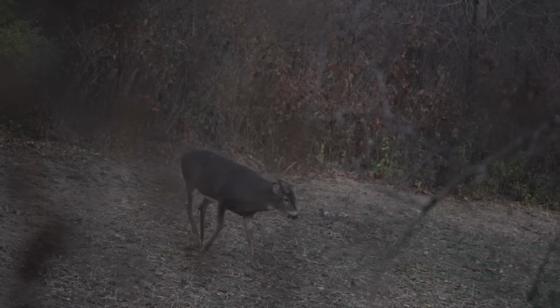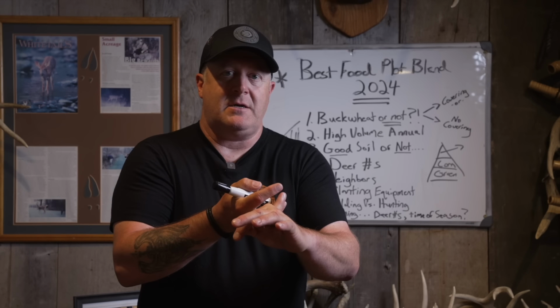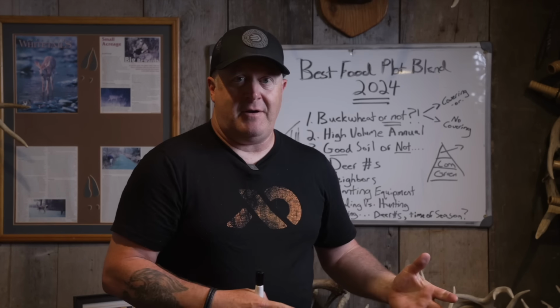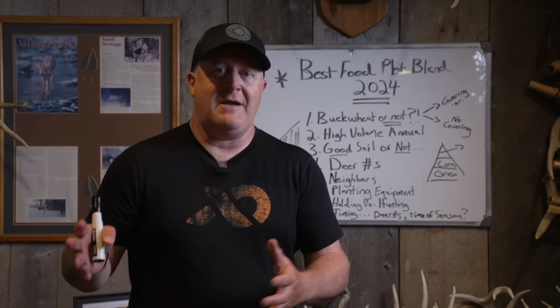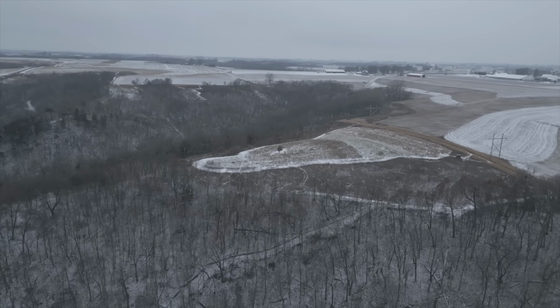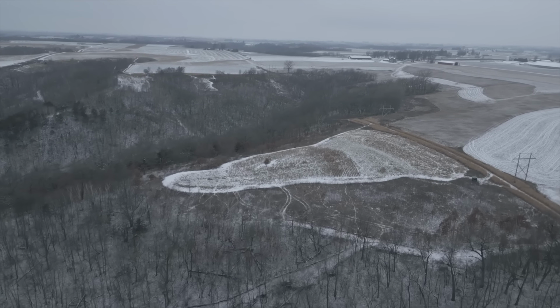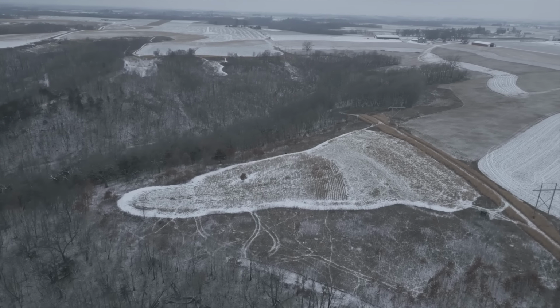So really, timing, even if you like the late season. Late season brassica is great, beans are great, but you have to get the deer there. So if you have nothing else in between, you've got to fill, like I said, that food plot pyramid. You're filling September, October, November, December, and then you move up to corn, and then you move up to greens, beans, clover during the summertime if you need to increase those deer.